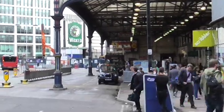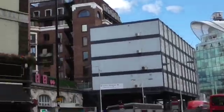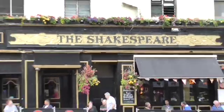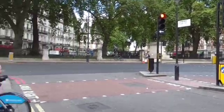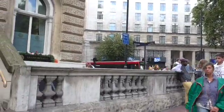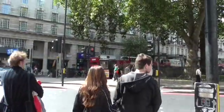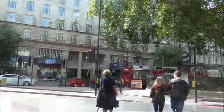Panoramic view of where I've just come from. Anyway, as I said, when we reach the top here, we're going to cross over and we're going up towards Eaton Square. And so we just cross over these lights here and just continue straight up.